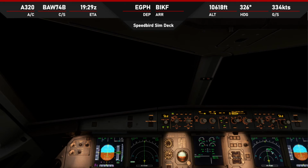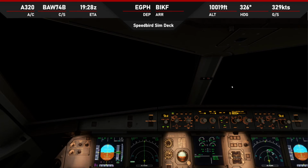So targeting below 6,000 feet. It's going to be close, you know. I've got to be at 3,000 at Sonax. Ooh, this is going to be tight. I don't like this. Just slow down a little bit. Just speed brake out. Just conscious. Let's put speed brake back. Let's go back up the top.